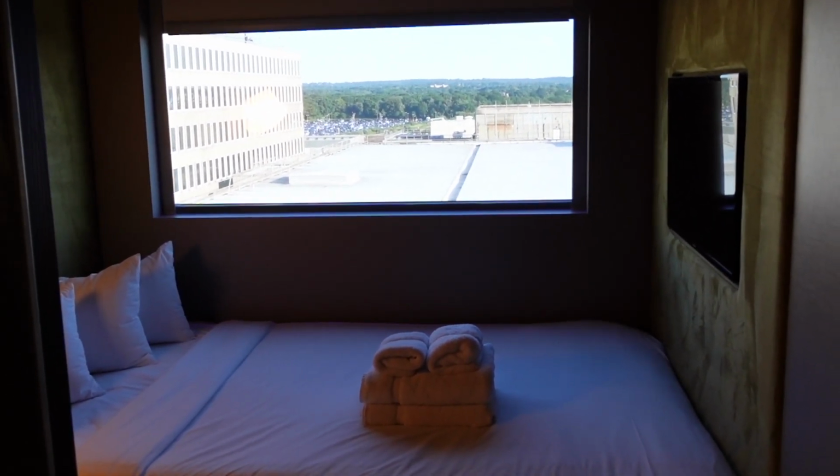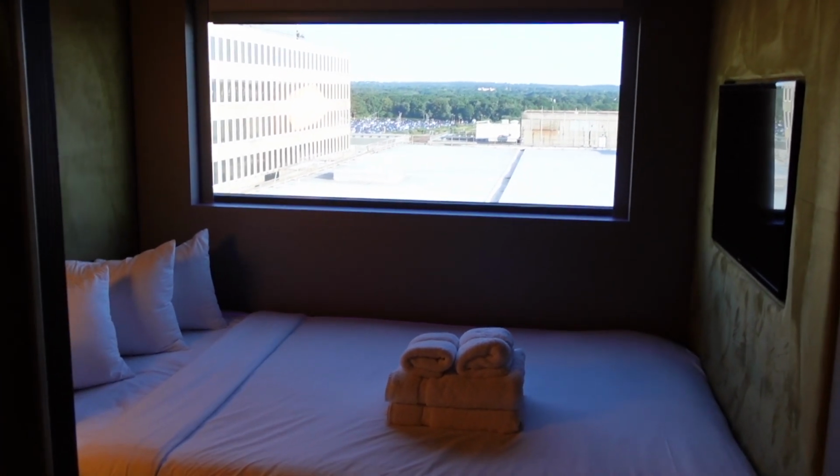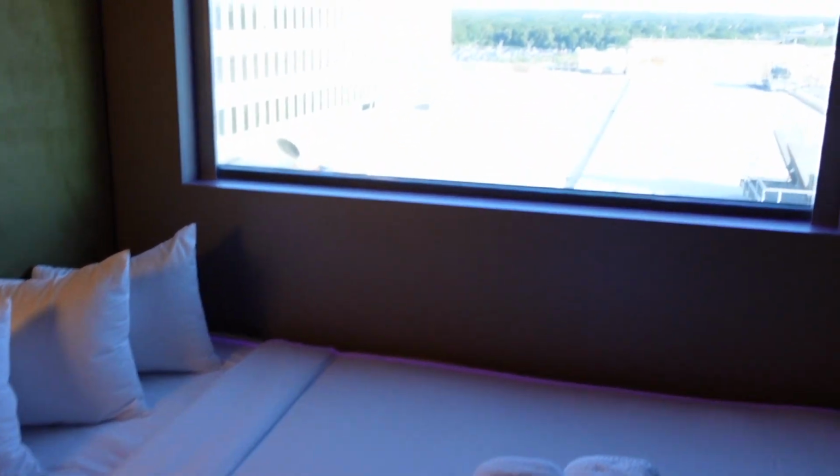Let's take a look at the room together. I stayed here on Saturday 24th of June 2023, and I stayed for one night. This is a Vista Room. It cost me £152.10, and I booked it direct through their website three months in advance.